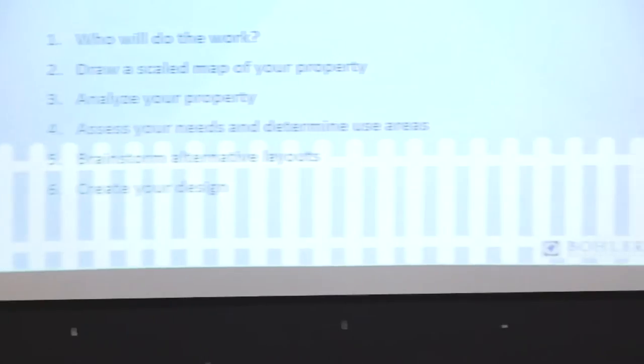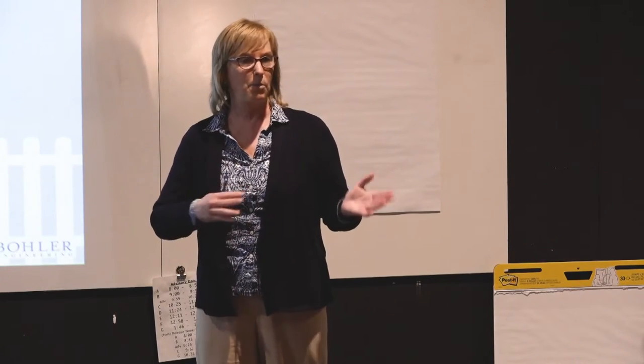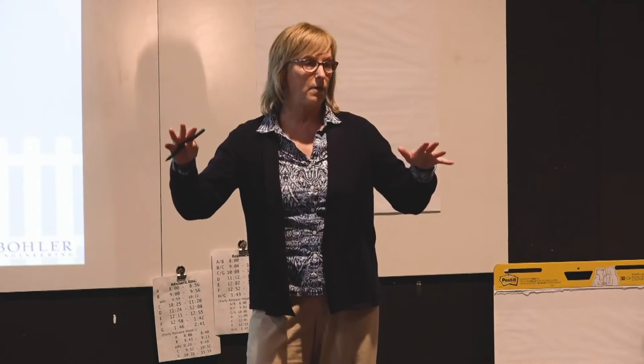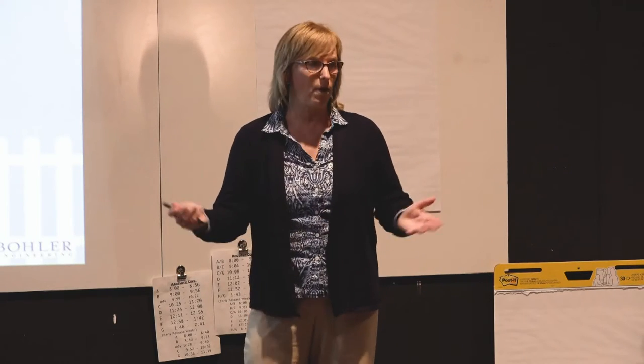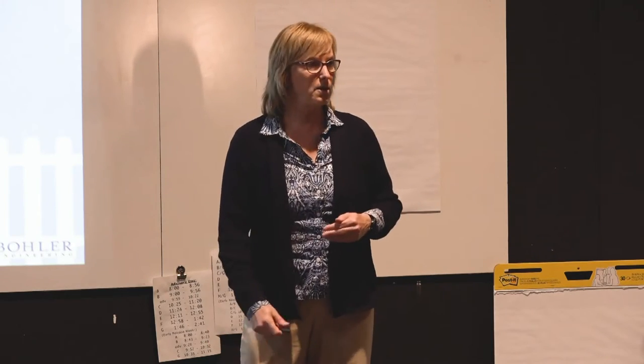So the design steps: first of all, who's going to do the work? It's very individual. We're going to step you through what the options are. And then we're going to treat this as assuming that you're all going to do your own work, just for this little exercise. So what do you start with? You have to have a plan of your property to know where your property lines are, what the topography is, what the solar orientation is, where your buildings are, and so forth.